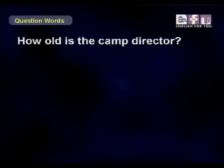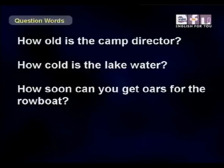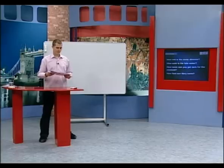Right, well now let's review question words beginning with how. Here are some examples for you. How old is the camp director? How cold is the lake water? How soon can you get oars for the rowboat? How fast can Mary swim? Right, well how is often used with adjectives and with adverbs. But we can also use how in many other ways, as in these examples here.